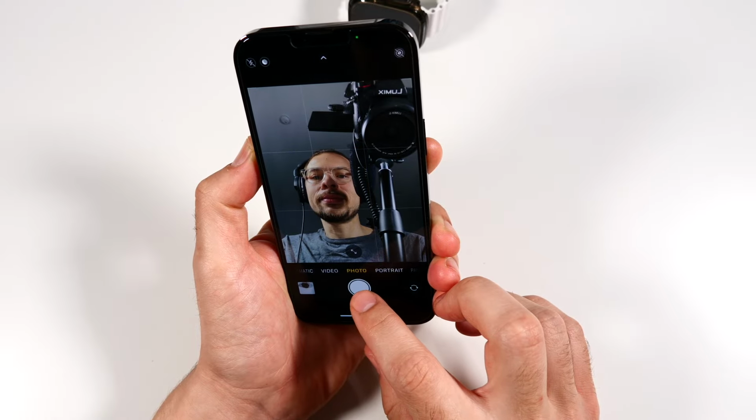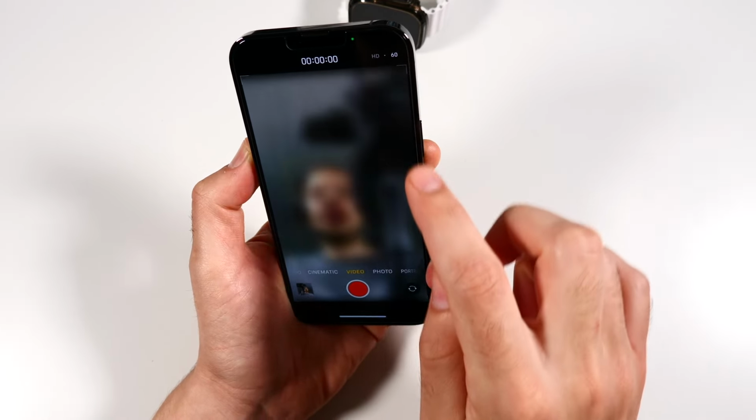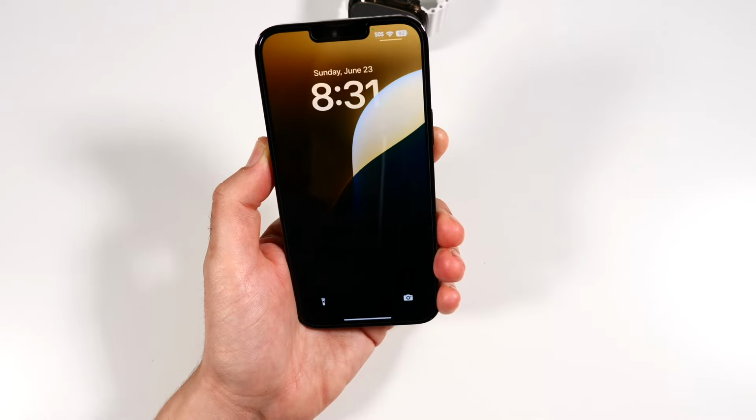Looking at the front, backing it out wide, video. As you can see, everything's still running fine here on the 13 Pro Max. So camera is a go on iOS 18 beta 1.